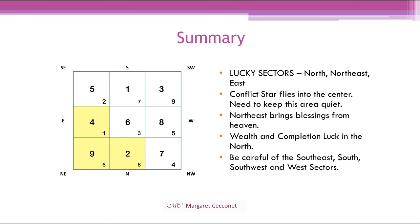so let's wrap it up. To summarize, the lucky sectors for this month of January 2022 would actually be the northeast sector. The conflict star flies into the center, so you need to keep this area quiet. And the northeast brings blessings from heaven, wealth and completion luck is in the north. So you still have to be careful of the southeast, southwest, and west sectors. And use the auspicious sectors of these living spaces for this month, with both the big Tai Chi and the small Tai Chi, which indicate that these quadrants or sectors, when superimposed on any room or floor plan, will tend to be lucky.